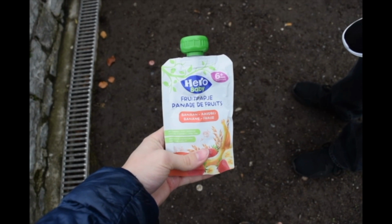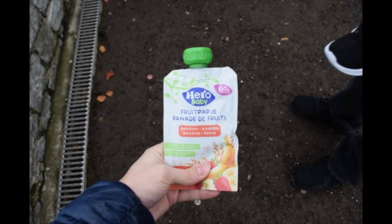Giving Jensen some breakfast here that we found at the store.